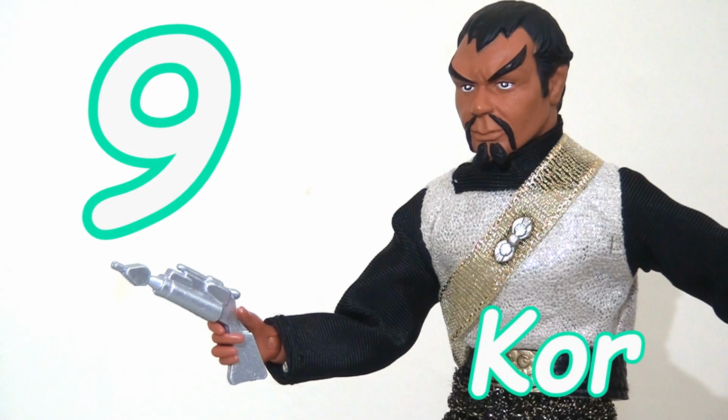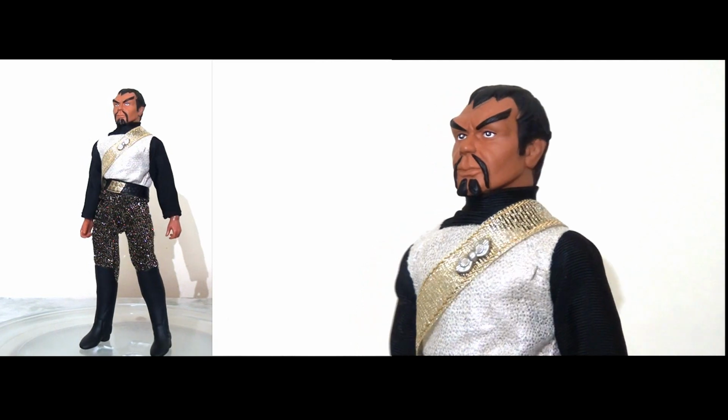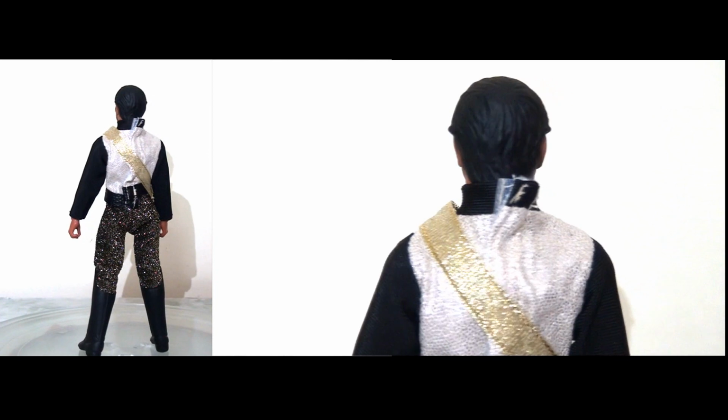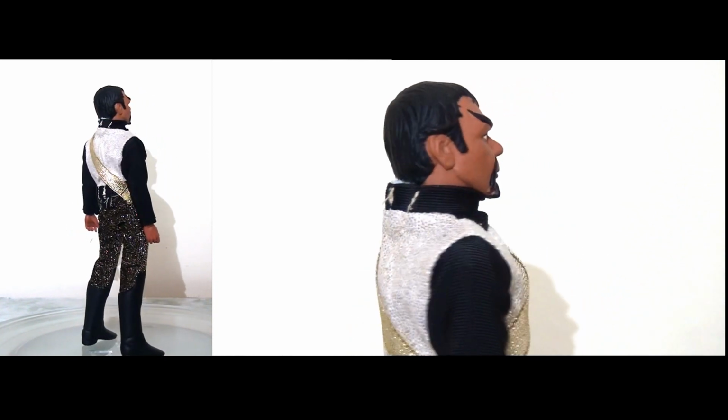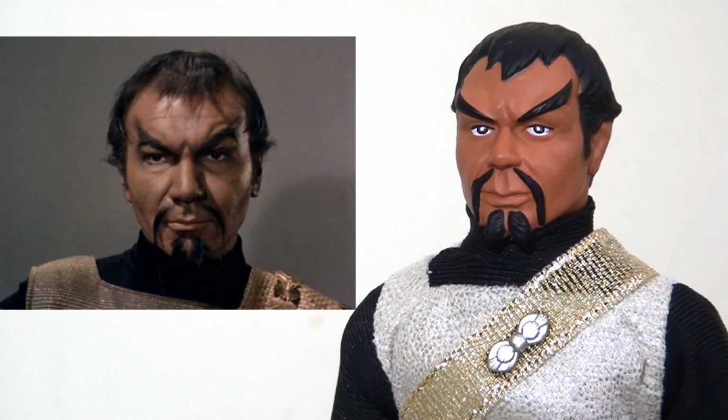Hasbro weren't the only toy company to have a really good year this year, because Mego put out an awful lot of fantastic action figures. In fact, they even went one step further and improved the standard articulation that we've seen on these figures for, well, about 40 years. So you might say it was overdue, but wow, they did an absolutely fantastic job.